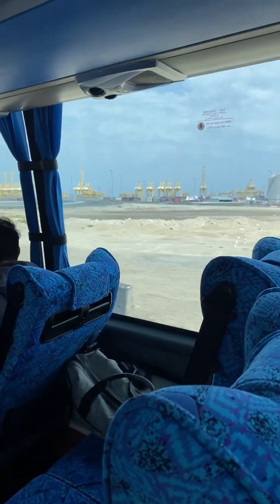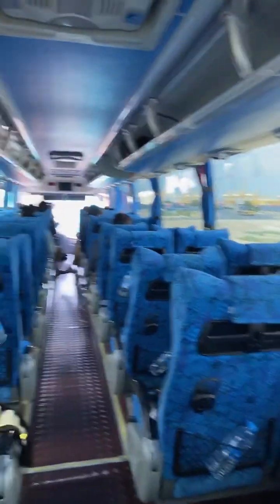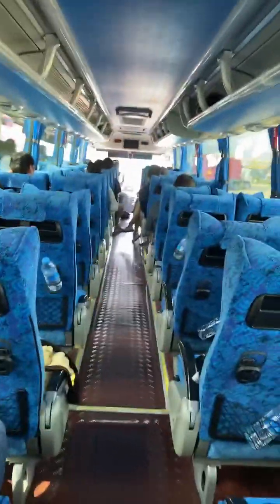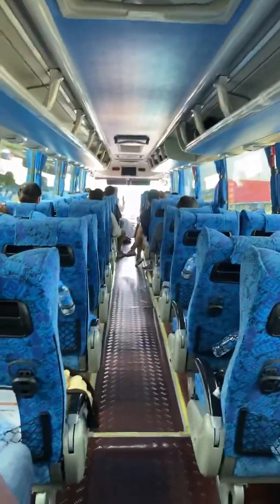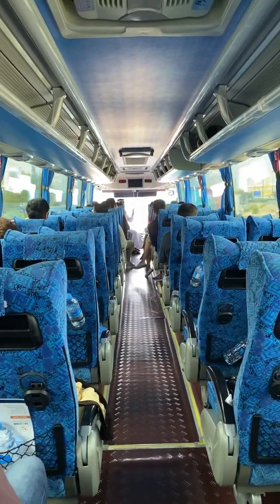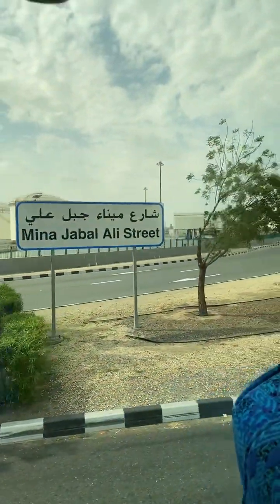So, the United Arab Emirates, with a population size of 10 million people, why does it have the 12th largest port in the world situated over here, and the 3rd largest port outside of Asia, outside of China basically? Why do we have the size of Jebel Ali over here?